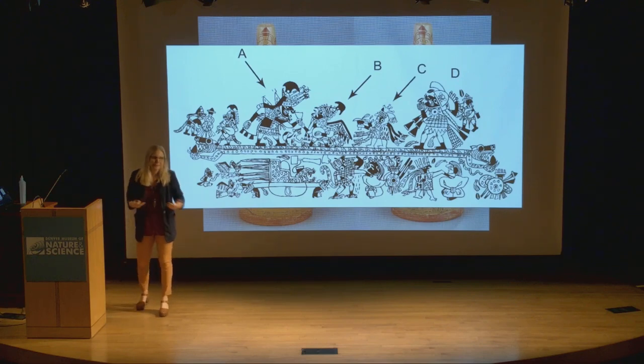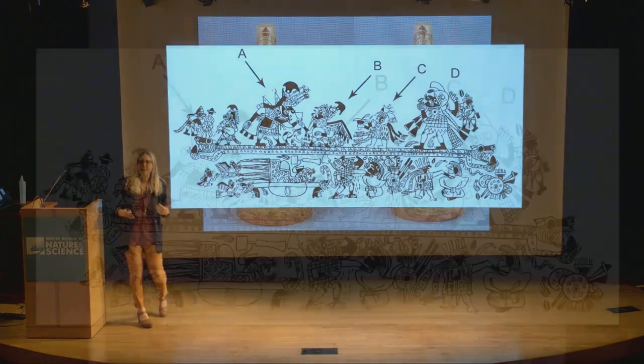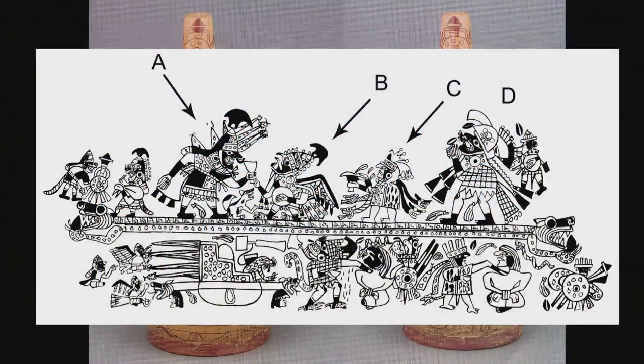So for years, art historians, archaeologists, everybody have really tried to understand the culture based off of this art and try and read into the art. And what I'm going to be talking about a lot is how the archaeology helps us to inform what these paintings are actually telling us about Moche culture. Now, this is a very famous scene from these vessels.